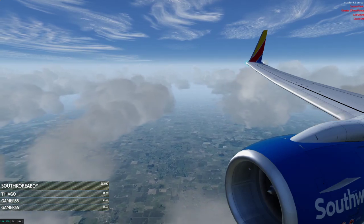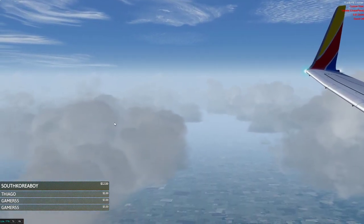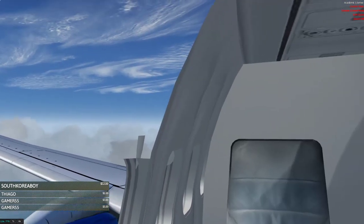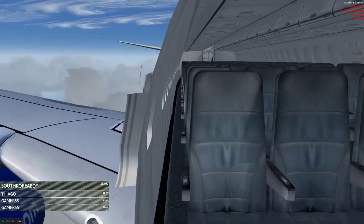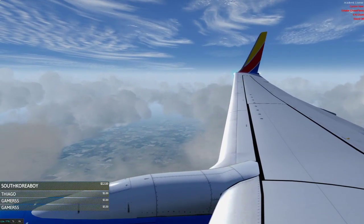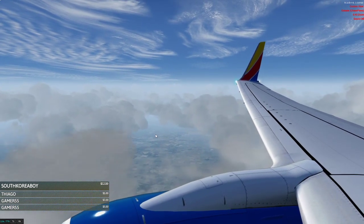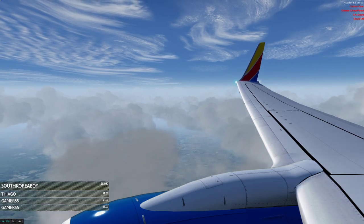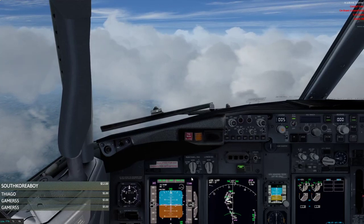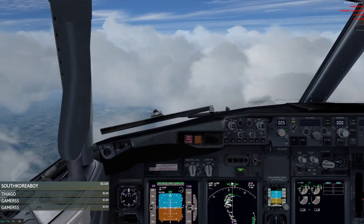Well, the clouds look pretty nice up there. They look nice up there, but not down here. This one looks like default clouds. This is a better wing view right here, in my opinion at least. This wing view right here is really nice. You can see the wing flex going on. Looking nice. Looks like it's just a tiny bit bumpy, but we're fine.